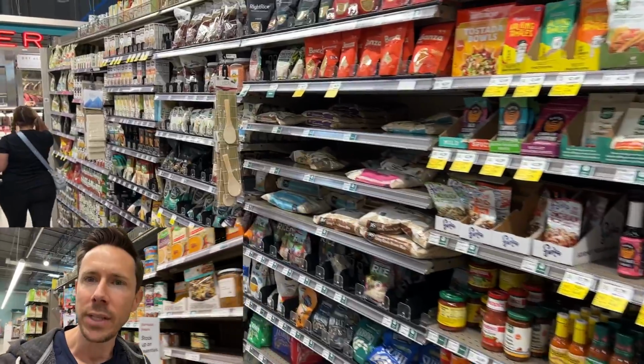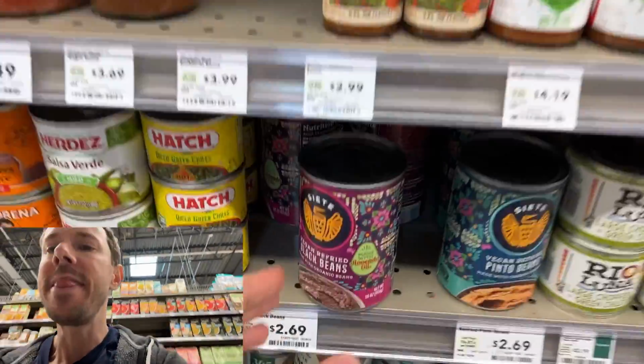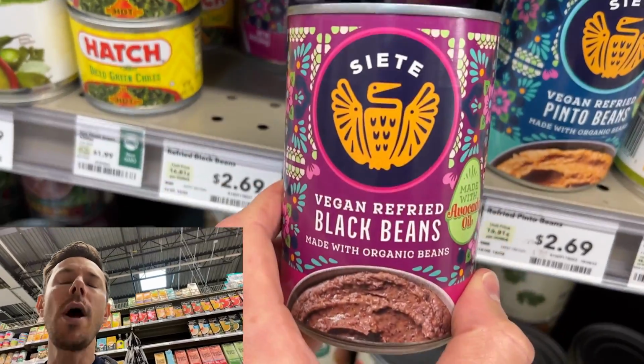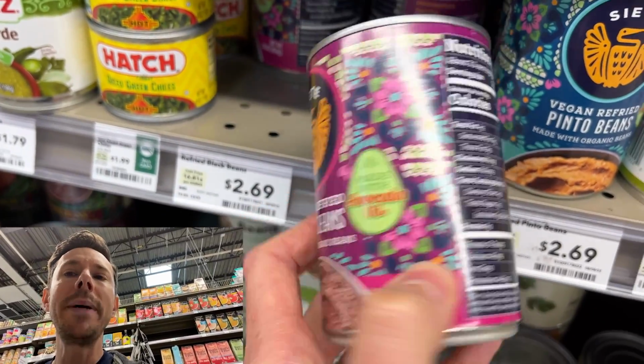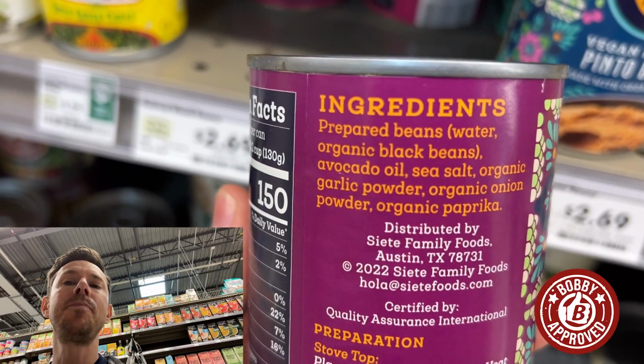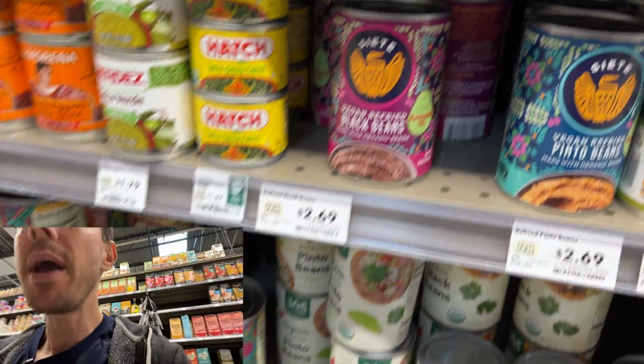Less talking, more shopping. Let's go into the grocery store. In the rice and bean aisle, I spy something that I've been keeping in my pantry lately. This. Siete recently came out with refried beans. They're so yummy, and listen, I like to make my own too, but in a pinch, to get refried beans that are made from black beans, avocado oil, and no filler ingredients, they are delicious. I tend to add a little bit of salt to this.